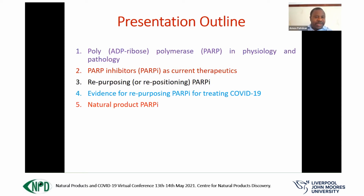And then I'm going to be taking some time to review the evidence that is around the repurposing of PARP inhibitors for the treatment of COVID-19. And of course, the centrality of what we're interested in for this conference is the link between whatsoever we say and the natural products, which we are very much interested in. So I'm going to be finishing off by giving you that link and by showing you part of what we have done and part of what some other people have done with regards to that.